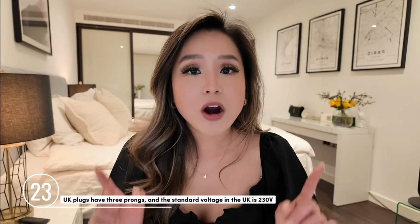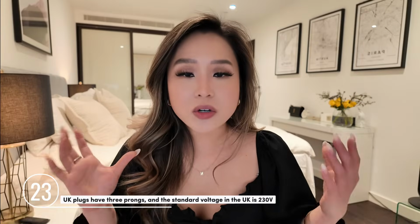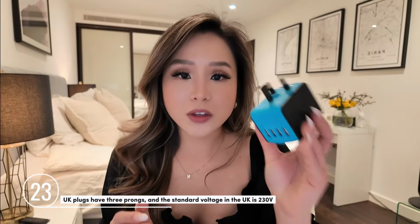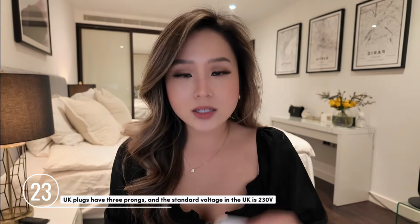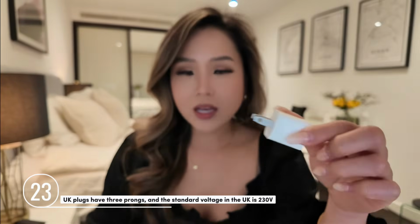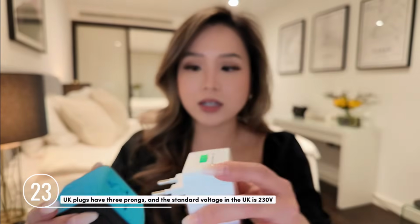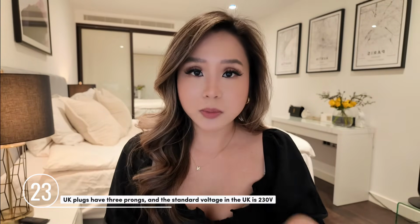Plugs and voltage over here are different. This is the UK plug, so if you're coming from other countries, you will need to get a plug adapter. I've had this for years now, and I highly recommend you just invest in one. The UK plug system is going to be those 3 prongs like this. If you're coming from the US, your plugs will look like this. Obviously, this will not go into the wall. So you need a plug adapter where you can just put this in. Or if you're traveling from Europe, then you will have this, right? So you just plug this right in, looking like this, okay? So that is the plug adapter.